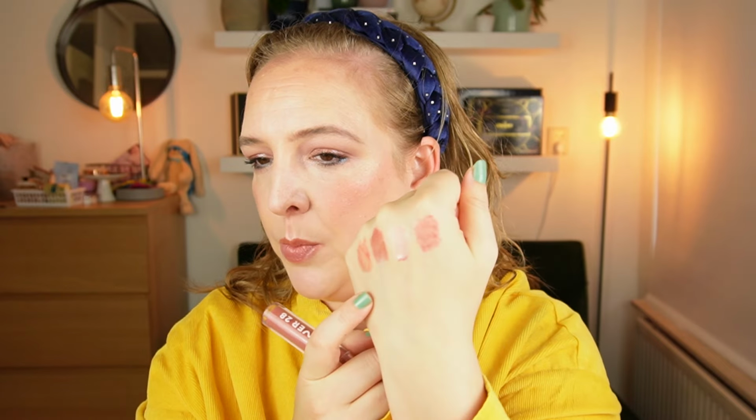So this is what the Tower 28 Milky Jelly Gloss looks like on me. I definitely feel that this is the most peach that I've shown you so far compared to everything else. But I feel that on my lips, it still looks very natural. It definitely works. Again, something that will work for people who are perhaps slightly more warm toned than I am, or if you're more neutral, but I definitely still feel I get some of that cool tone running through it. And I think this makes for a really nice, natural, everyday look.